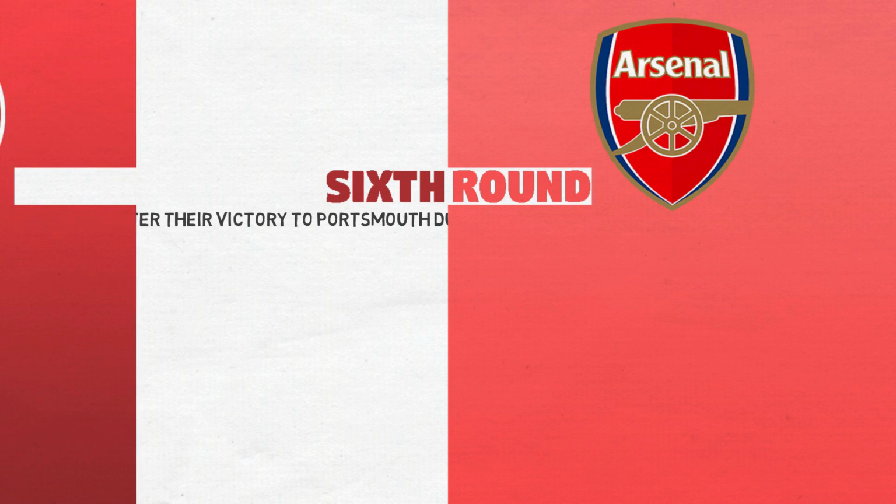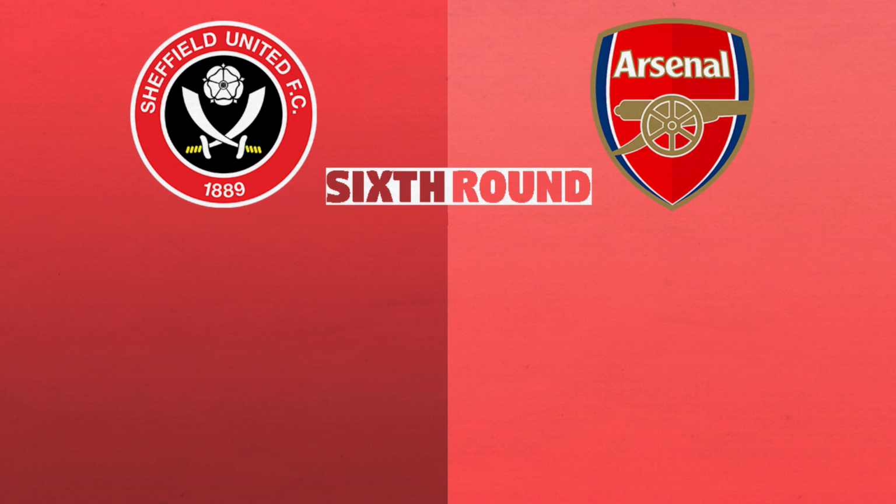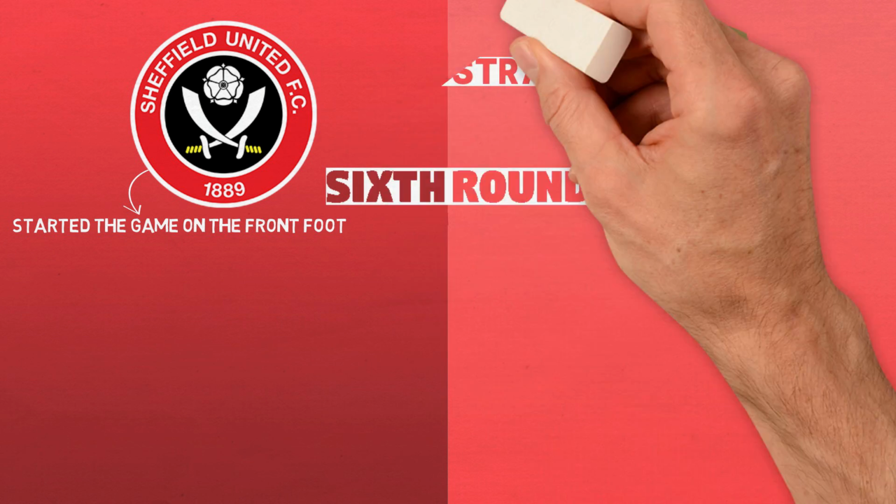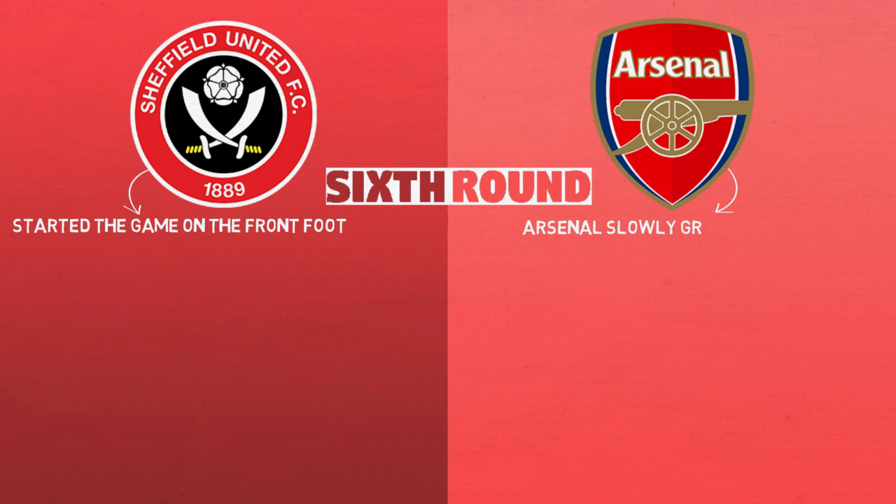Arsenal were handed a tough draw in the quarterfinals away to high-flying Sheffield United. The Blades started the game on the front foot and had the ball in the back of the net through John Lundstram in the early stages, but it was ruled out for offside. Arsenal slowly grew into the game and went 1-0 up through a Nicolas Pepe penalty after Alexandre Lacazette was fouled in the penalty area.